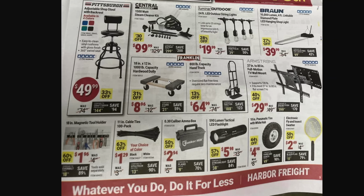All right, let's keep going here. Wait, make sure I didn't miss anything over here. Nope. All right, we got the shop stool for $50. Yada yada. The lights, all that's the same. The Braun 10,000 lumen. That's a decent sale price. I'm not seeing anything here jumping off this page being like, wow, this is the grab it now kind of price. There's some good stuff in here.